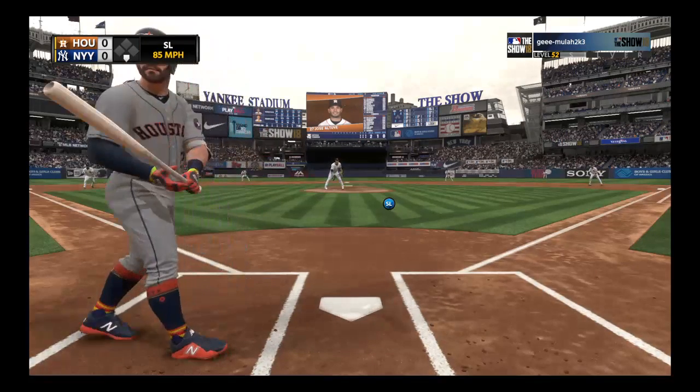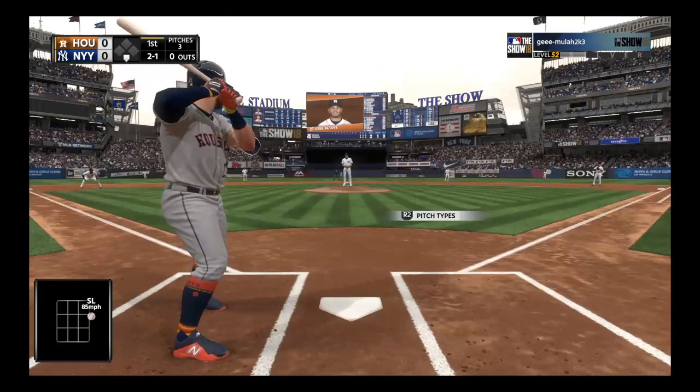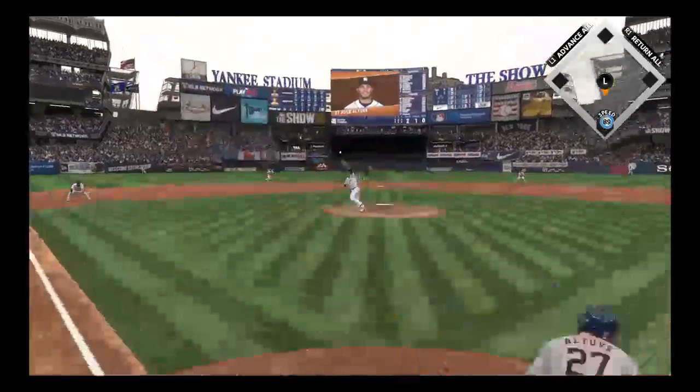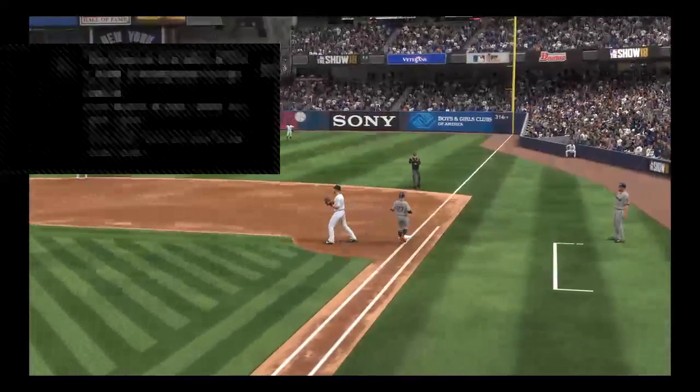Two balls and a strike to Jose Altuve. After two breaking pitches, there's a pretty good chance right now you're probably going to get something right in the middle of the strike zone to swing at. So if you're looking for it, go ahead and turn that baby loose. And a good throw gets him one gone.